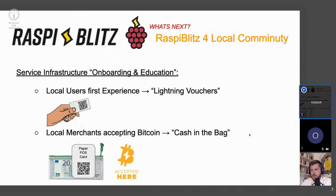The other thing is how we get more local merchants in your local community to accept Bitcoin. The concept name is not fixed. We call it now Cash in the Bag, with a paper POS card that could make it very easy for your local merchant to accept Bitcoin. And you help with this by running a Raspiblitz.